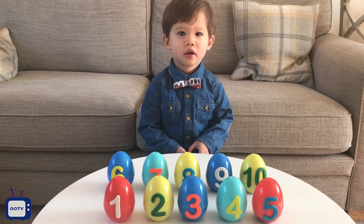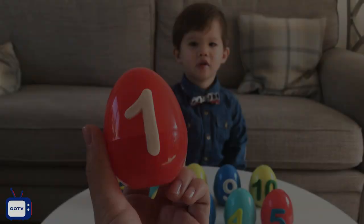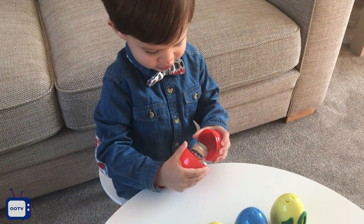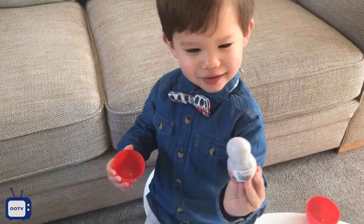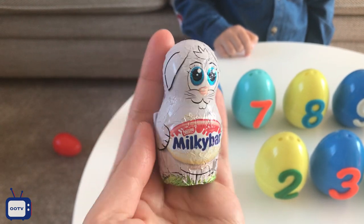Yes. Can we start to open them? Yes. Let's start from number one. Yeah, sweet treats. We have one Milky Bar Easter Bunny.